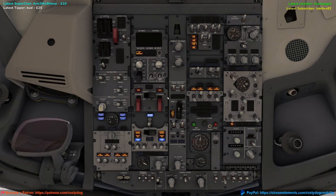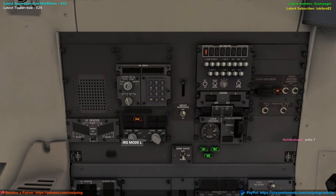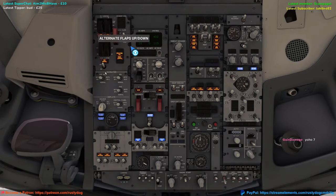Yo-ho! How you doing, my man? I have to remember my way around this plane now. Honestly, I fly Airbus, I come back to Boeing, and my brain's in Airbus mode, and then vice versa. You know, it's a thing. Yaw damper's too early for that, it'll just click itself off, I'm pretty sure. So we'll get that on. I like to put that one on.